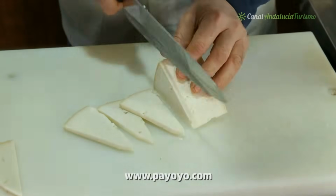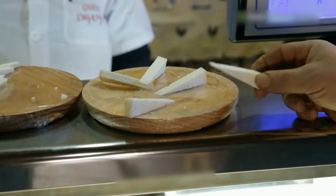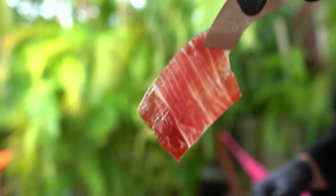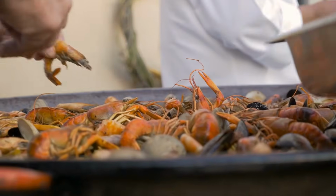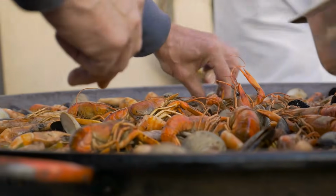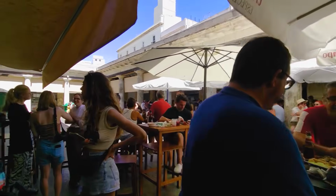Don't miss trying local cheeses, especially payoyo from the nearby Sierra de Grazalema, and sample some jamón ibérico with a glass of local wine. The prices are incredibly reasonable compared to other cruise ports. You can have an excellent meal with wine for €15 to €20 per person.